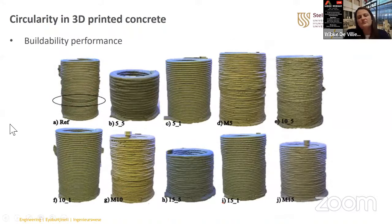And one of the things that we looked at was the buildability of these mixes with the recycled plastic content. The first top one, these are circular columns about 300 millimeter diameter. The top left, that's the reference mix with no recycled plastic content, which also achieved the highest print layer of 47 layers. So that was kind of the benchmark.